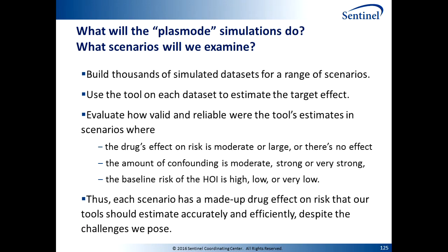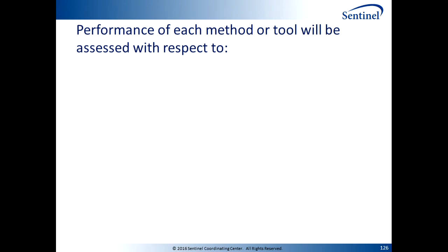Thus, each scenario has a made-up drug effect on risk that our tools should estimate accurately and efficiently despite the challenges we pose. We're going to assess performance with measures of bias. That's whether on average, if we have thousands of risk estimates, they hit the relative risk accurately on average. Precision, how much spread there is. If there's very little spread, we can get a tight confidence interval around our estimate. Mean squared error, which takes into account both bias and precision by squaring deviations from the truth rather than from the mean of all the estimates.